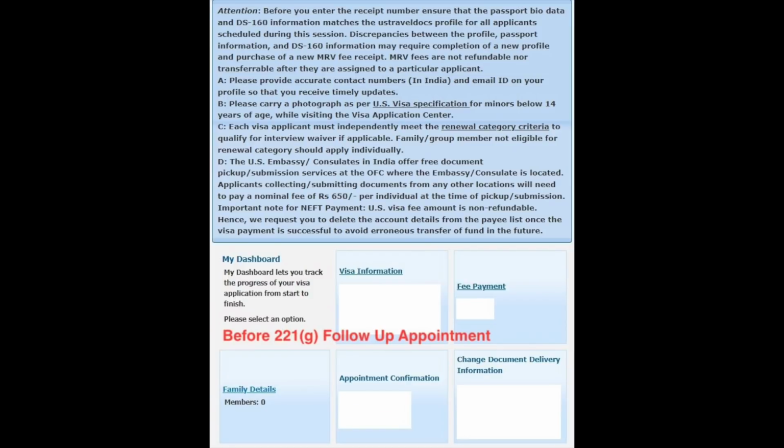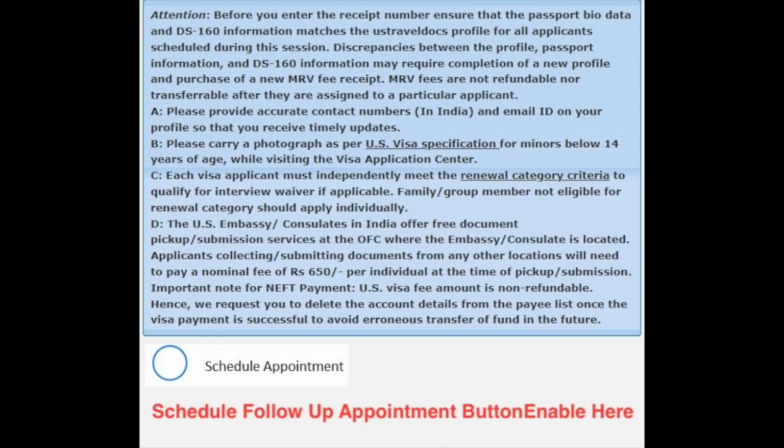Because if you see the screen, this is the screen that you might have seen after scheduling an appointment, and you might have seen your appointment details over here. But after receiving your 221G, the same portal will show you an option of schedule an appointment. So this is the option you'll be able to see after receiving your 221G. But then if you click on that radio button, you will be directed to scheduling your follow-up appointment.